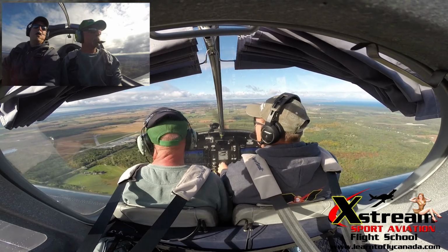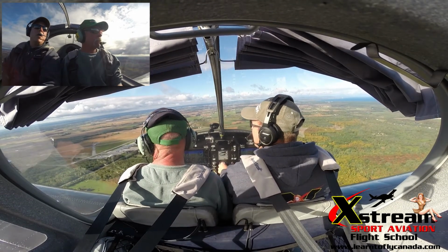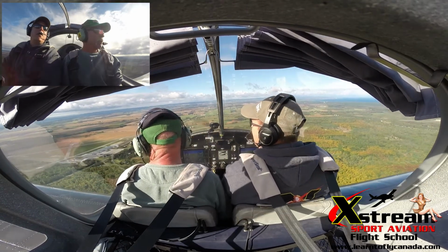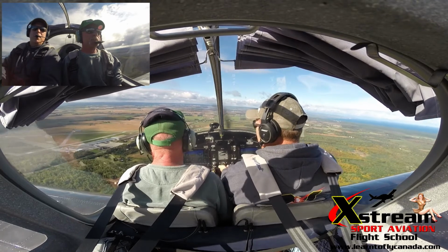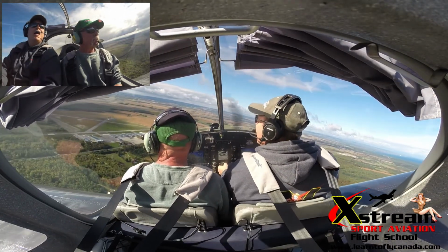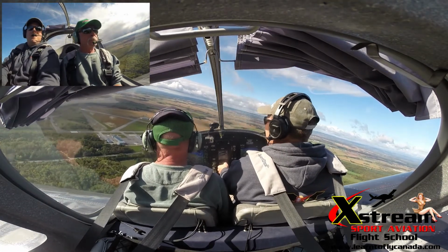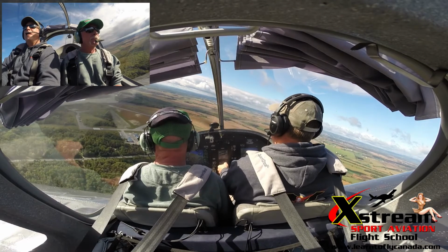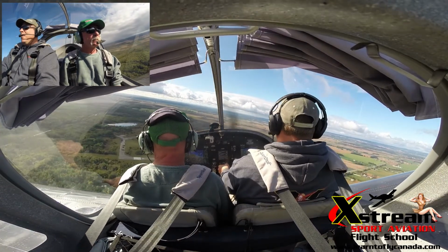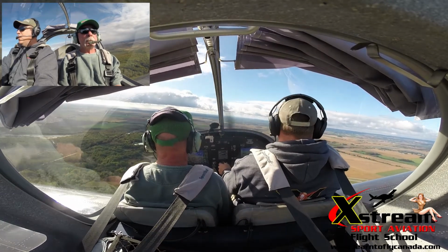And Edenvale traffic, Juliet Kilo Yankees, 1 mile east of the field. You're going to cross overhead the field and join the mid-left downwind, 26. So we're just going to go straight this way, right across. Now he changed directions. Approaching altitude. There we go. And we'll just level off and go straight in this direction, but try not to let the wind push us too much.